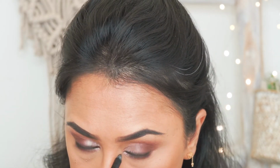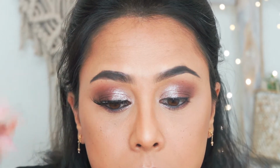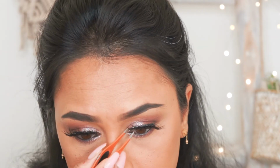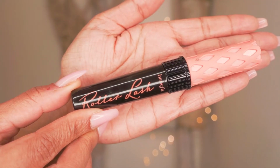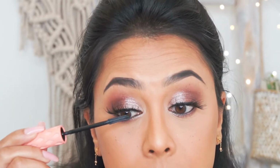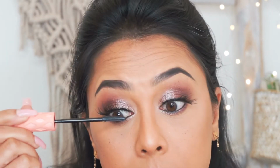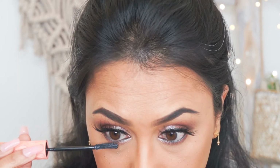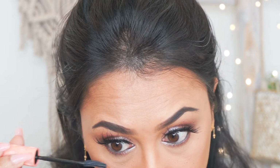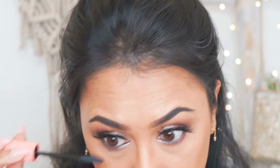And now I'm going to finish up with some mascara and lashes. For lashes, I'm using the Red Cherry lashes and it gives that glamorous look you're looking for this special occasion. And then I went in straight with the mascara and grabbing this Benefit Roller Lash Mascara, which I have been obsessed with as a day-to-day mascara because it's absolutely fab, and I'm putting that on my lashes.